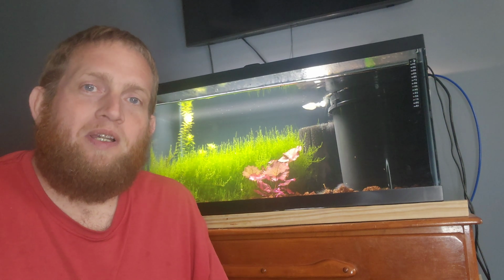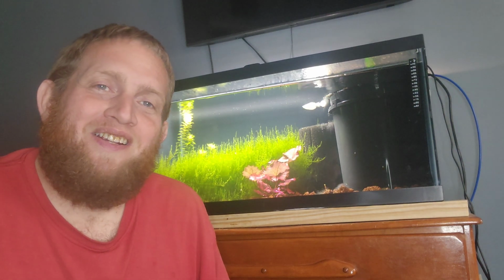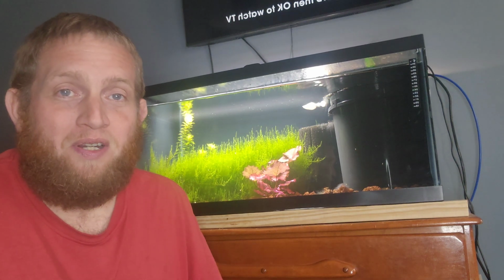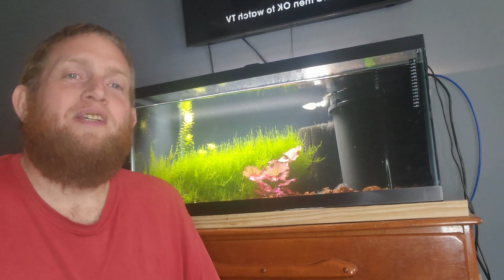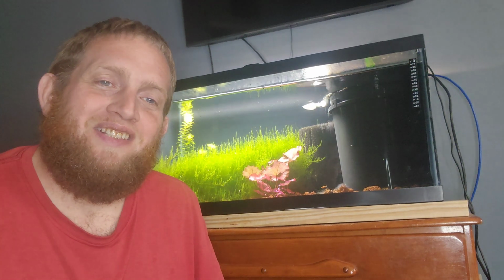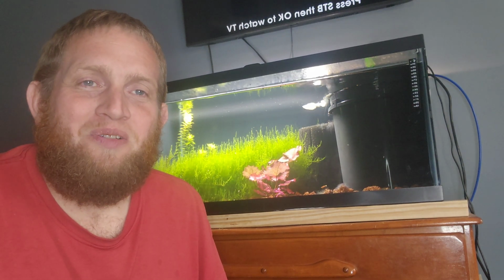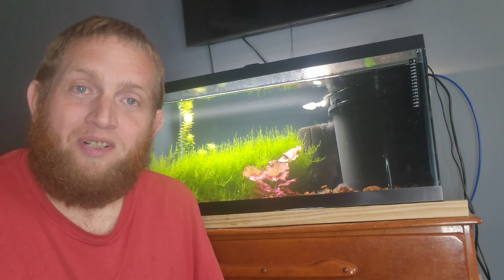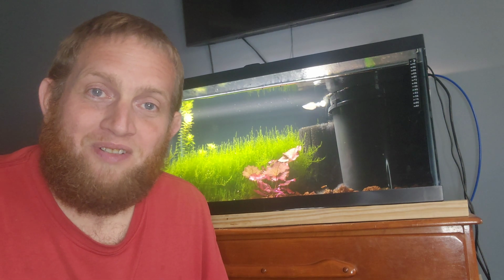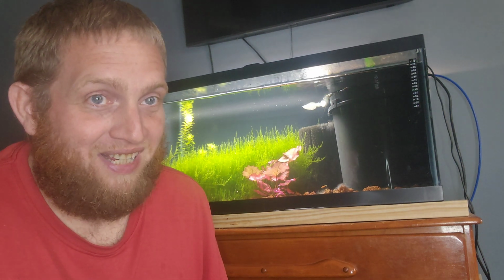Okay, so now that we've talked about the shrimp, let's talk about what I've done in this tank and how it all works. Keep in mind, I am still a Caridina newbie. These are still my very first Caridina shrimp babies. I'm still learning, so don't look at this as an expert. This is me showing you what I've done and how I've had success so far. I think this is close to the right way, as close as I know how to do it. So let's do some testing.